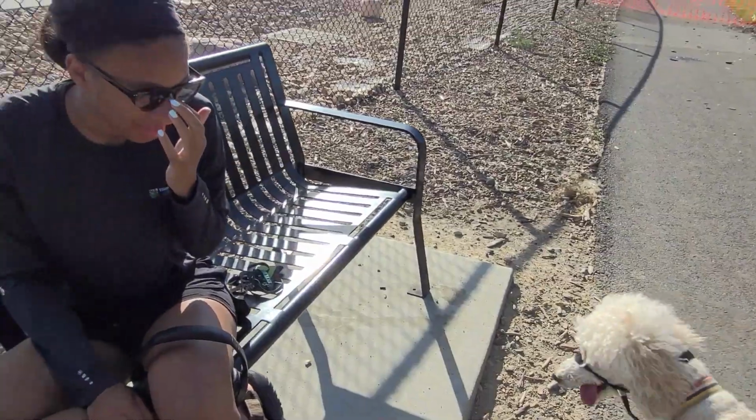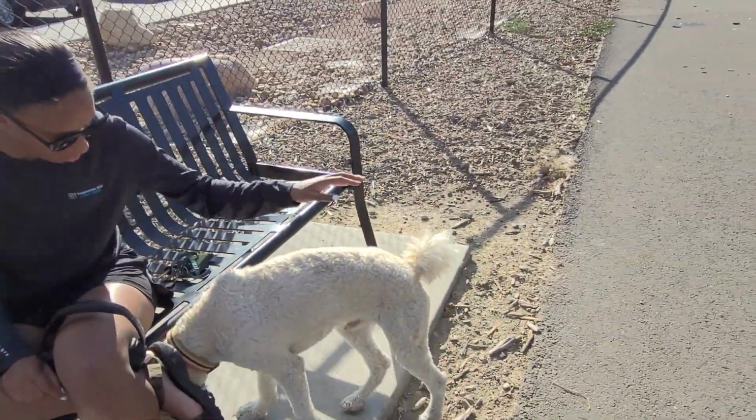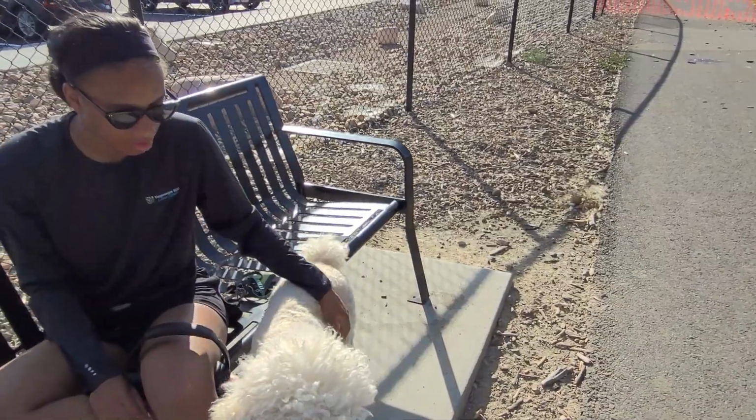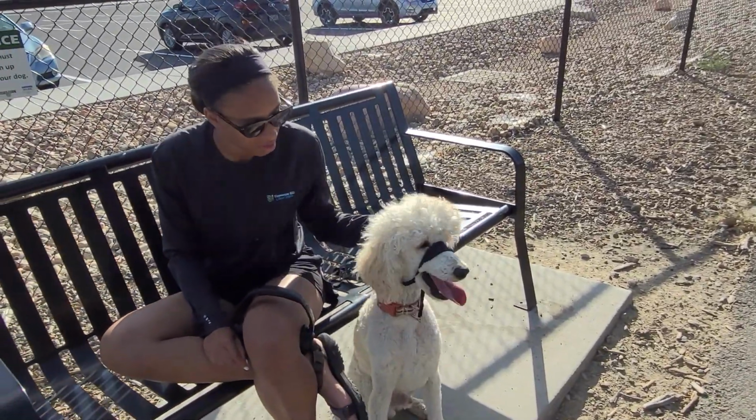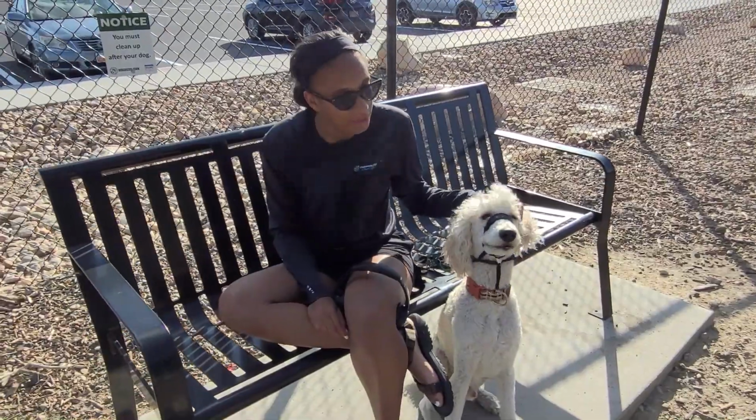Like she does, I'll just kind of nudge her away, and she's fine. But she's been hanging out with us a lot because she knows I have treats, and I'll have her come or sit and reward her for it. So making her earn it. That's so nice. Your dog is so cute.